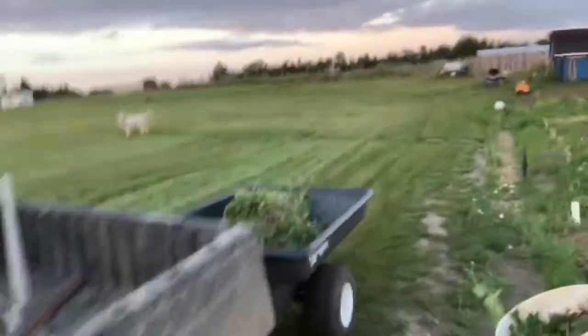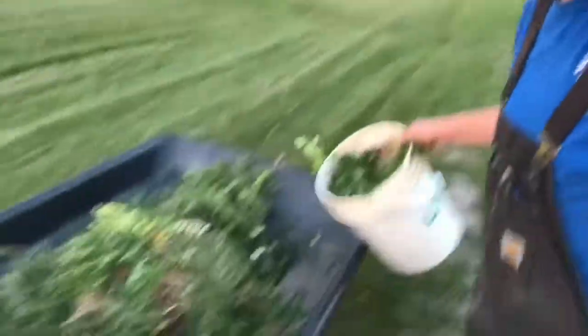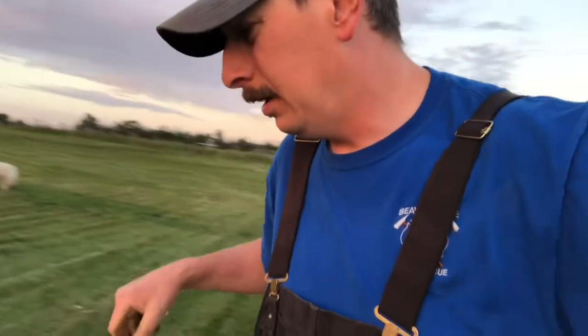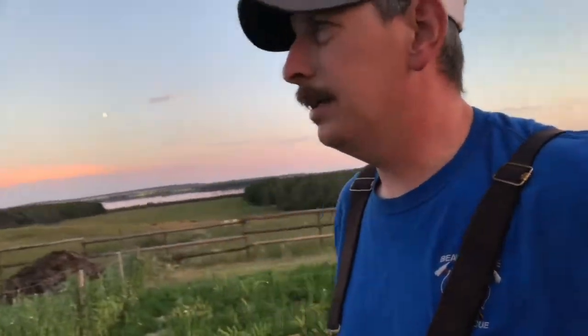the trailer back here. So you can see we're getting about one of these trailers every day of weeds out of the garden. If not every day, every 2 days. And then it's going over here to the pig pen just to feed them girls and guys.